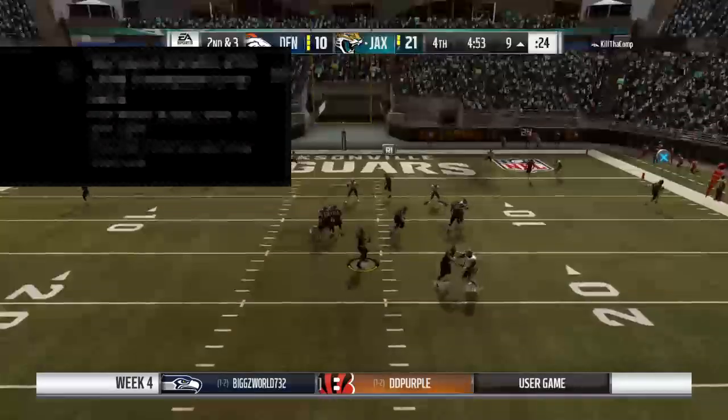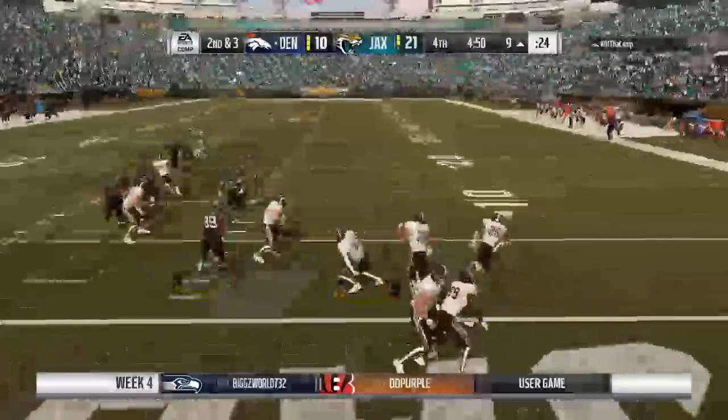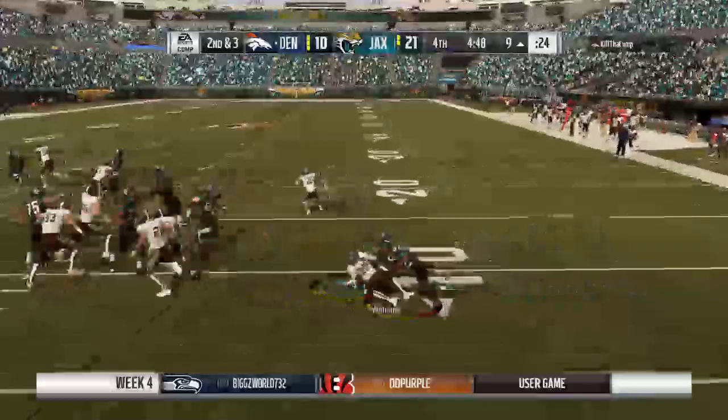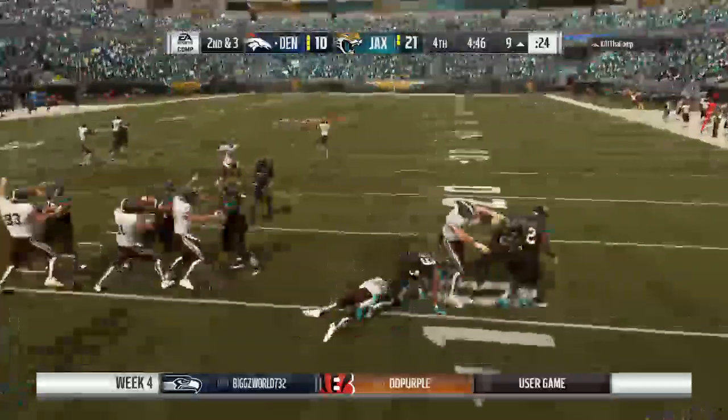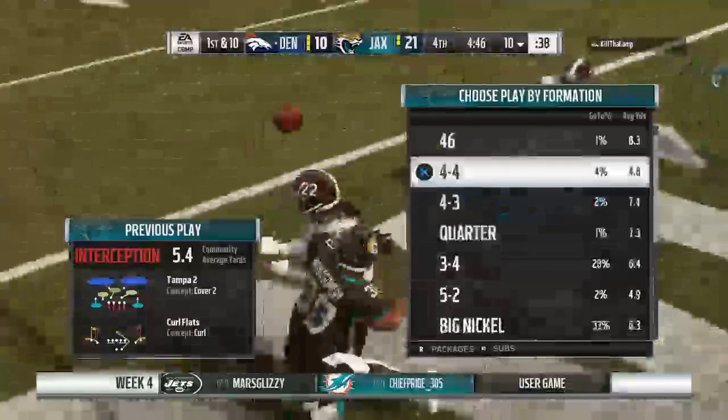Now a shotgun snap as they'll look to throw. And intercepted. Maybe the turning point they need. Picked off by Matthias Farley. And he'll be brought down at his own 10-yard line.